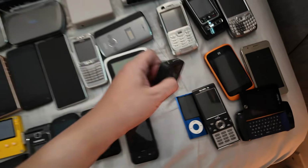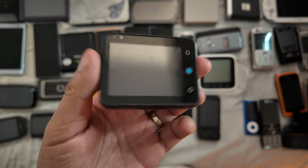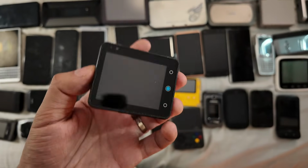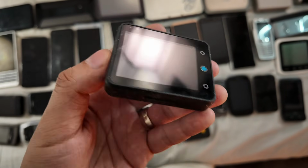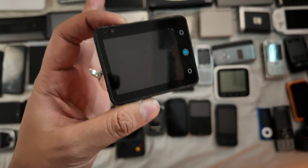Okay, the Neptune Pine from 2014. Just like with the Motorola Flip Out, it's very, very small. It's tiny. I think this was a Kickstarter project. But anyways, I got this. It's very, very rare. I never really hear anyone else talk about it. It's very interesting, unique. You don't really see many other phones with this size, right?